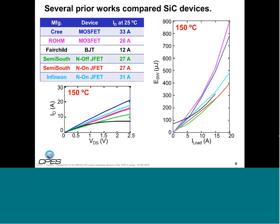Shown here are some of the results from one such paper, where the IV curves and switching losses of six different silicon carbide transistors listed in this table are compared. Although this work evaluated a great variety of devices, limited characterization results were presented in the paper.